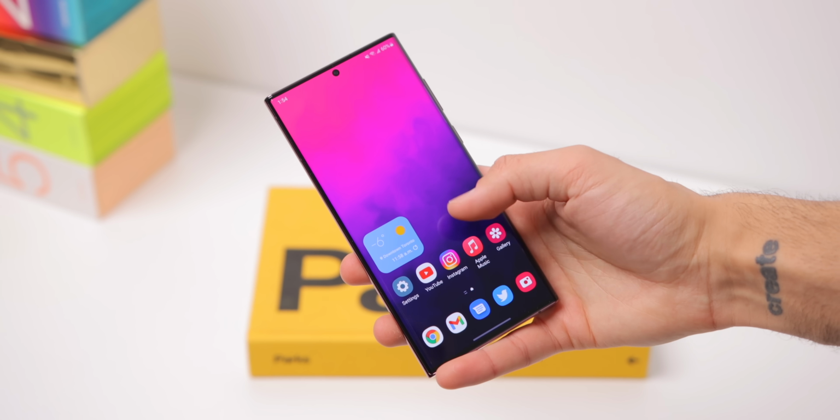Okay, we've already talked about software in my Galaxy S22 Plus video, but a quick refresh with this phone.